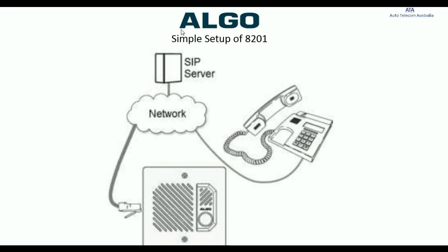It simply works. Only additional thing I could put to this diagram if I wanted to have the door control options on it, I could have two wires coming out of the 8201 going to the door control side of things via the dry contact relays just to trigger the door open.